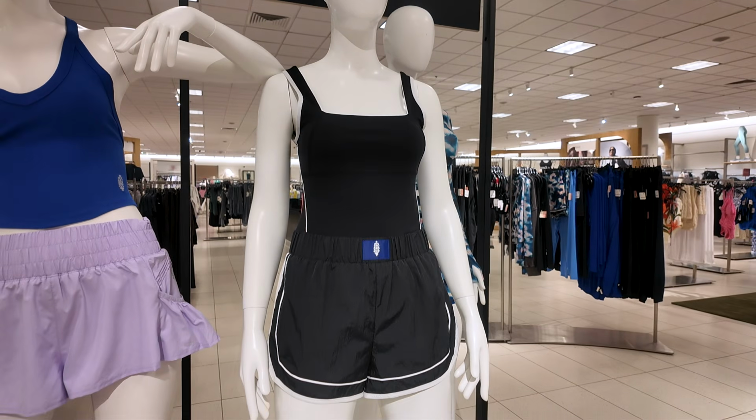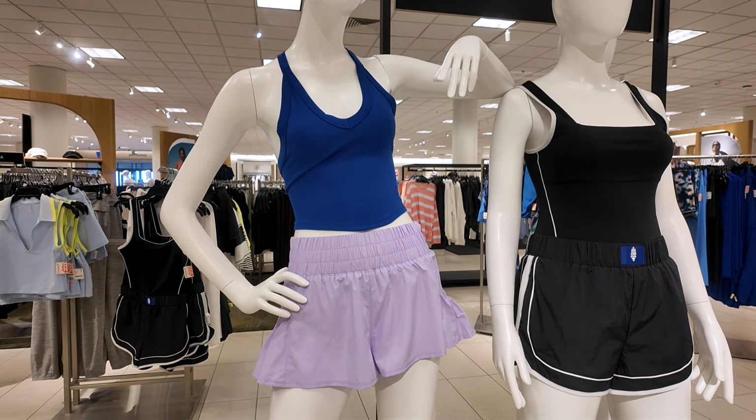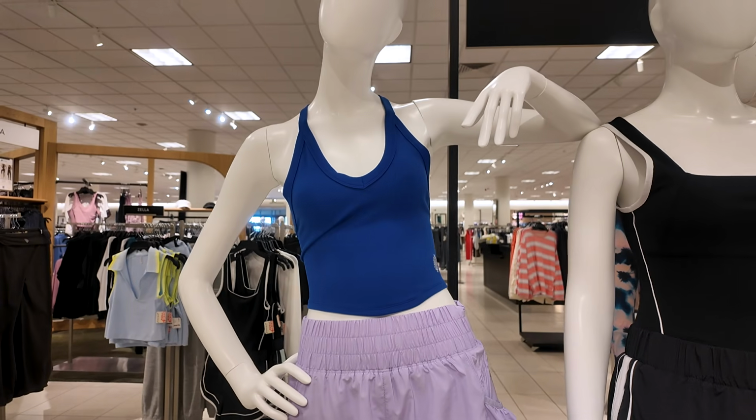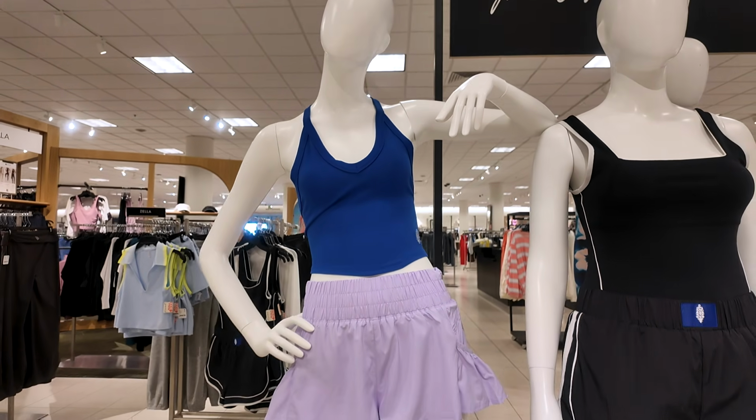Here's actually a look at that romper on a model, and then these are also the shorts that I showed you in Free People Movement. I love the flowy pockets on the side, and they also have a ton of tank top options that you can wear, pair a sports bra underneath to have a comfy look in the parks.